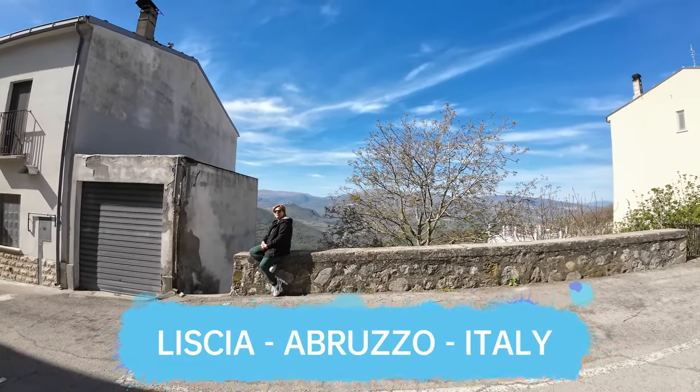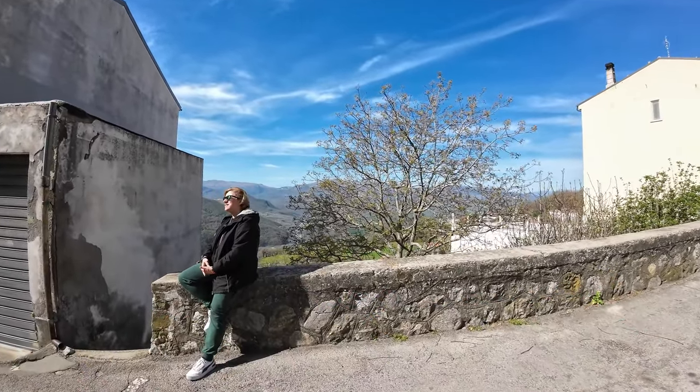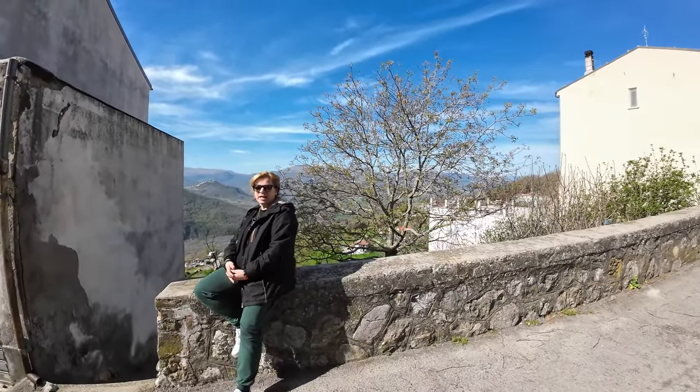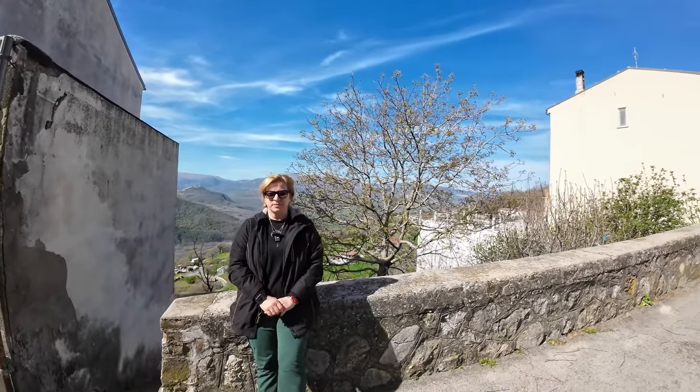Good morning, everybody. How are you? We are back in Abruzzo today. Sunny day. It's Friday. And on the square that is very close here, we have the street market.